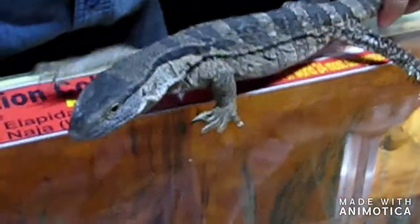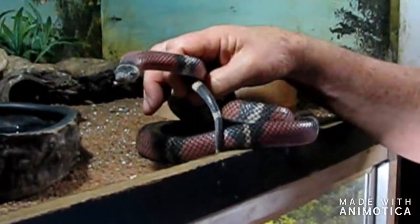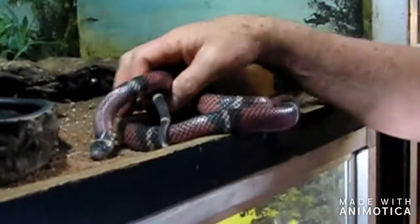This is one of the South African ones, I think. Cape Banded. It's a beautiful lizard. Look at that monkey there. Beautiful Sonoran milk snake. You know how much I love milk snakes.